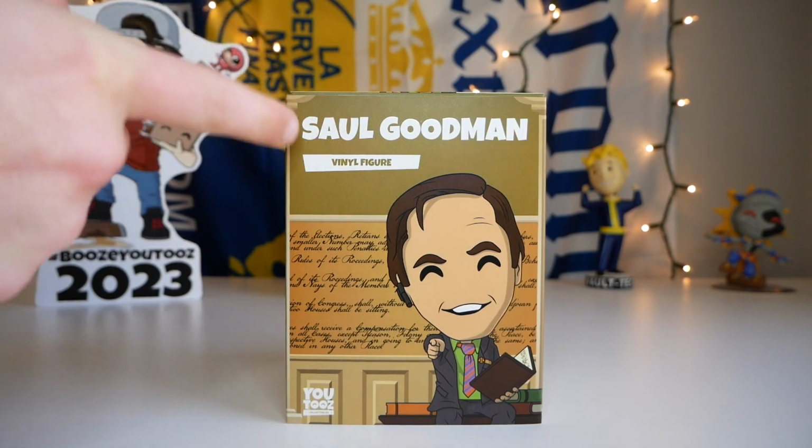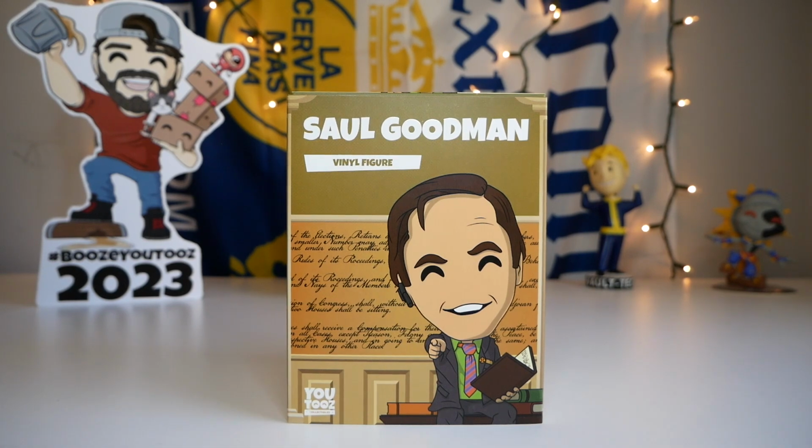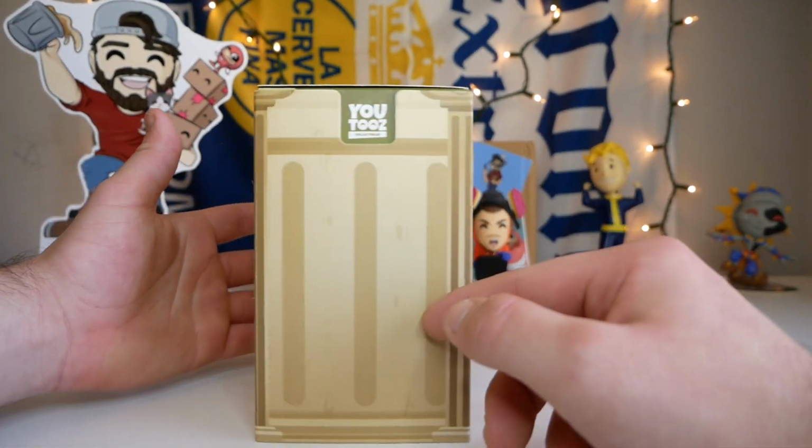So it looks like we have Saul Goodman on the top there. We have the concept right there, and it looks like the background is a depiction of his office. And if I remember correctly, I think this is supposed to be the Constitution, maybe, or maybe the Bill of Rights. I don't know. It's some American historical paper thing. We're not going to get too far into that, but now let's check out the rest of the sleeve here, and it looks like, oh, that is cool.